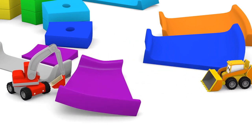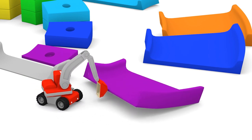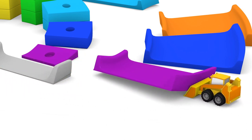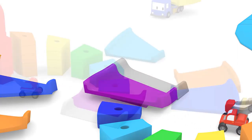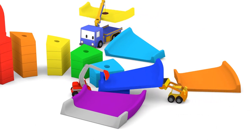Great! Working together will help get the job done quickly. Let's start at the bottom with a violet-colored piece. Next, we'll place this dark blue one. This color is also known as indigo.